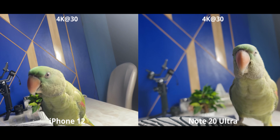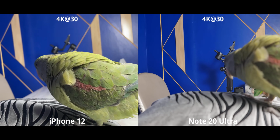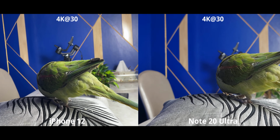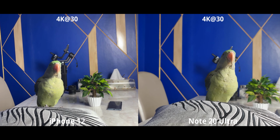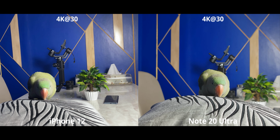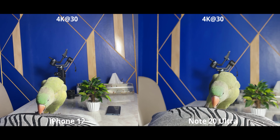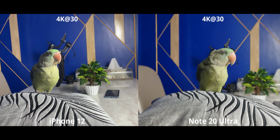Details, however, once again, I do think it is just a tad bit better on the iPhone. I mean, I had to look at it for a while to really spot the mildest of differences. It's probably not gonna matter much, to be honest, because the difference is so minor. The one thing that I do like on the Note is just the higher amount of depth of field we are getting. It looks very cinematic and just overall better in my opinion. That is simply because of the much larger sensor on the Note 20 Ultra.